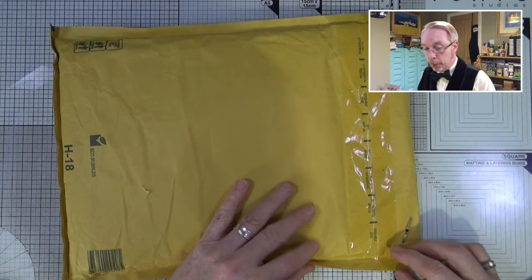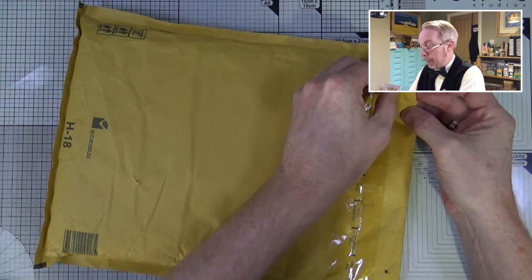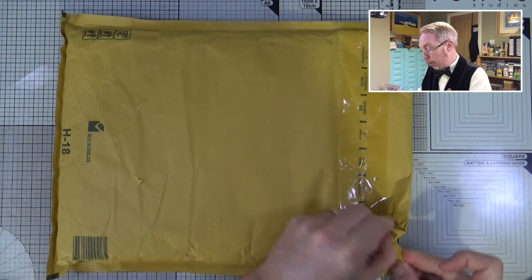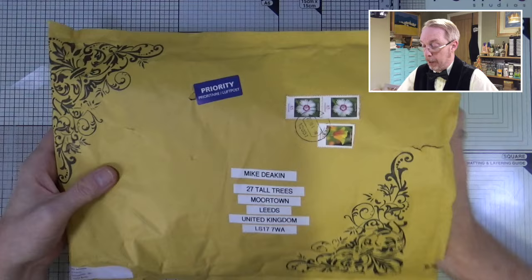So, as you can see, I haven't even opened this one yet. So, it's going to be a complete and utter surprise as to what's inside it. I wanted to wait to actually open this one on camera to make sure the cameras are still rolling. There we go. We are now open. So I'll move that out of the way and then, oh, crumbs.